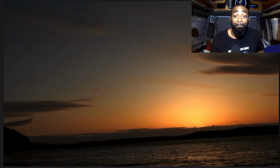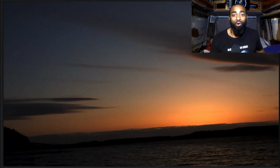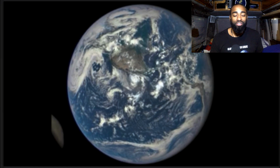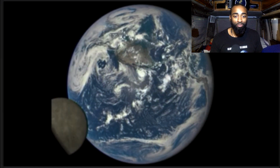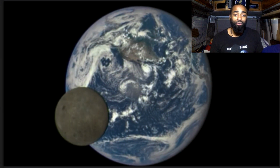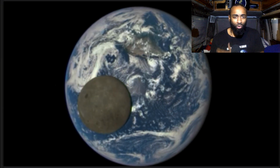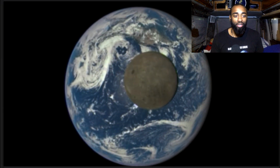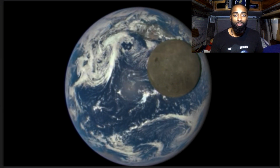Anyway, but yeah, that's time lapse here on Earth. You can see how the clouds would actually move in the process of the time lapse. Okay. Now, NASA says that this particular time lapse of the moon transiting the Earth was taken over the course of about 5 hours, 4 hours, 55 minutes of pictures strung together. And this is what they came up with.